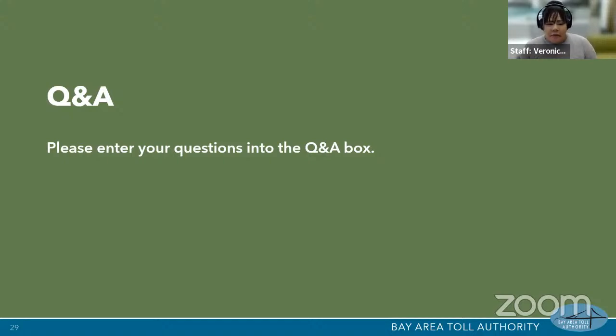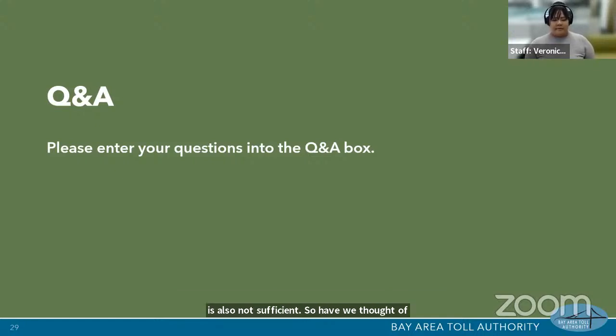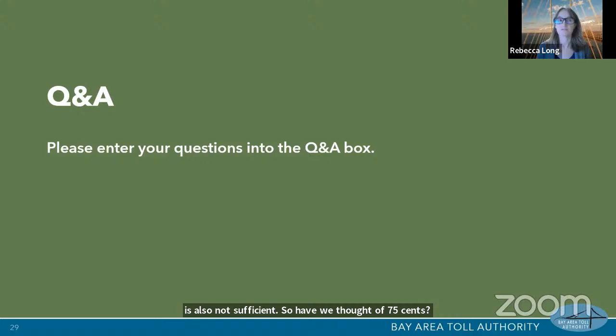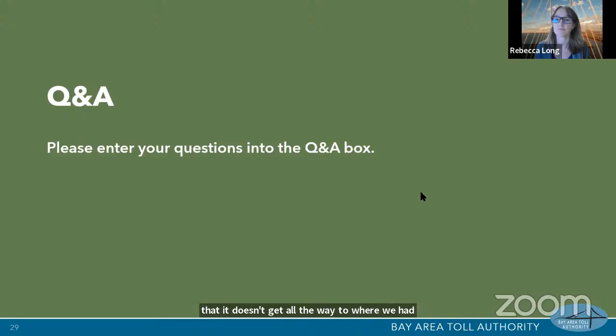Okay, there's another question from Manisha. It looks like 50 cents per year is also not sufficient. So have we thought of 75 cents? I think the proposal is what it is right now. And I think we're really trying to minimize the impact on Bay Area residents. We know that it's a difficult time right now. People have been struggling with inflation and high prices. And so we do think that the proposed increase is going to meaningfully help us do what we need to do to preserve the bridges. It's true that it doesn't get all the way to where we had envisioned, but we think it's a good approach.